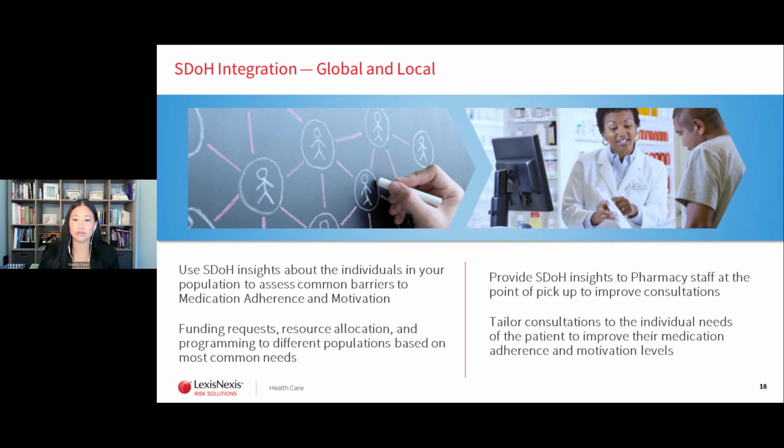Some pharmacies have started utilizing SDoH specialists to help connect their patients with community resources like fresh food deliveries, mobile farmers markets, or even companionship programs. You can use SDoH data strategically by using it for funding requests to gain government or commercial payer contracts, as well as looking at resource allocation or other potential program implementations to help improve the overall health of the community or population in which you serve. SDoH insights can also be used to help improve communication and effectiveness of medication therapy management programs and services. So really tailoring the conversations that you're having with the patients.